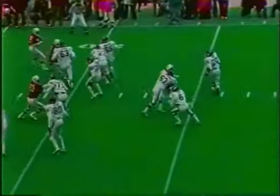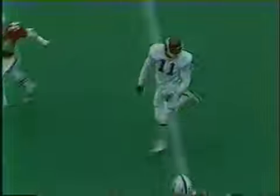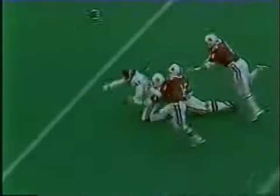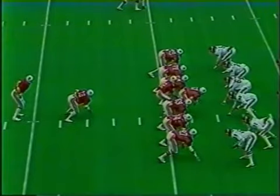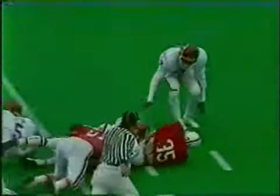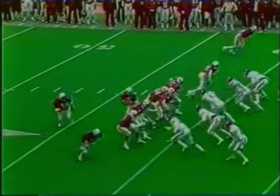Lott back to throw. Throws it just about as far as he can for Freddie Nixon. They put Sims at wide receiver because he's the fastest they have. Look at him run right by the secondary. The wind at their back. Ball is given to Rick Burns. Burns just keeps on coming. It figures pass here on 2nd and 16.